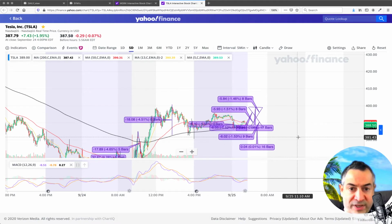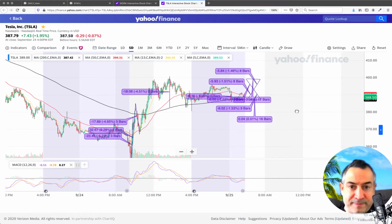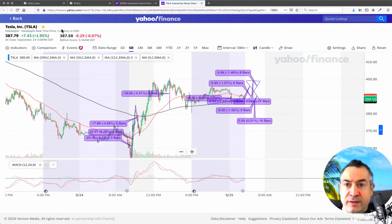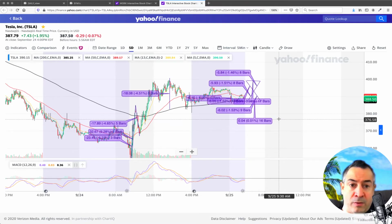So today, I think it's a very technical day. It's a technical point, difficult to decide what to do, because we are exactly at that turning point that could go anywhere, basically. So I would make small movements, small decisions based on what happens when the market opens. If you see a rally that starts to go up, okay, I would start buying some.